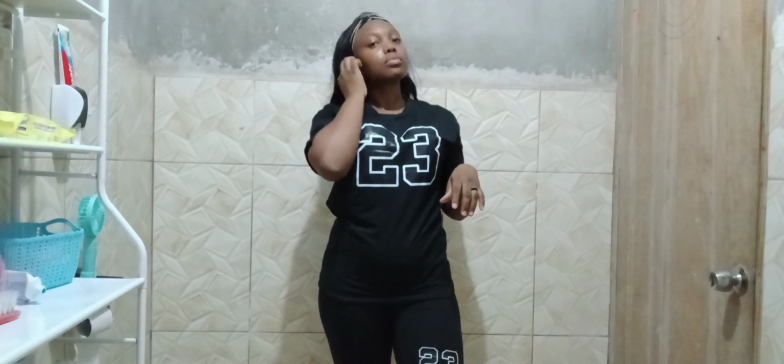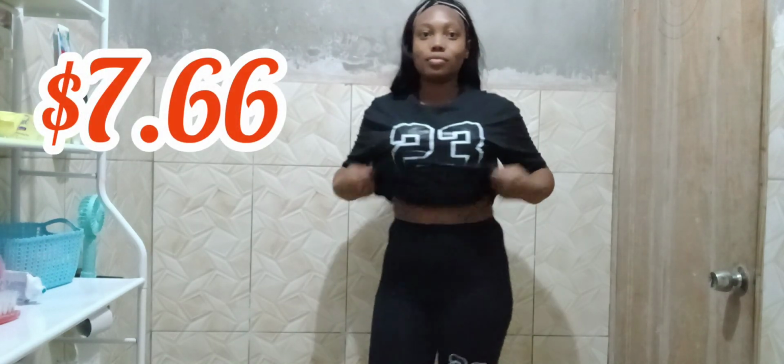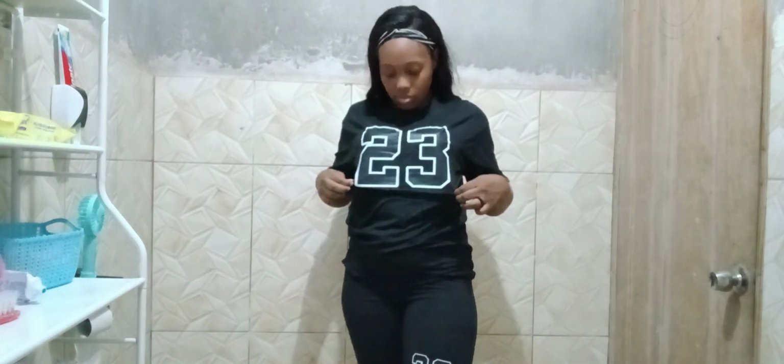Next up is another two-piece set. This one is a shorts set, biker shorts and an oversized t-shirt. It's very stretchy. The material feels amazing.